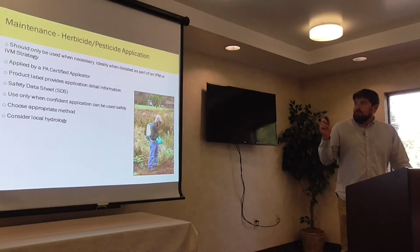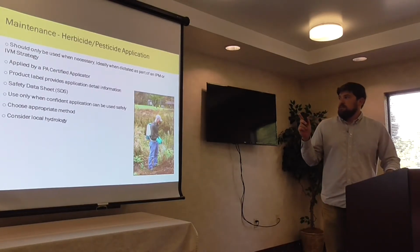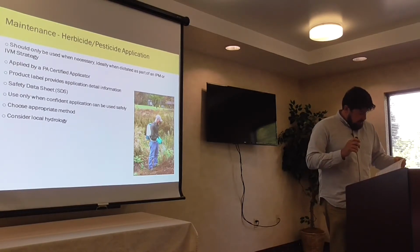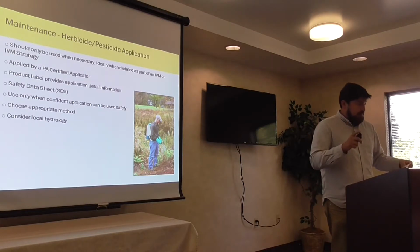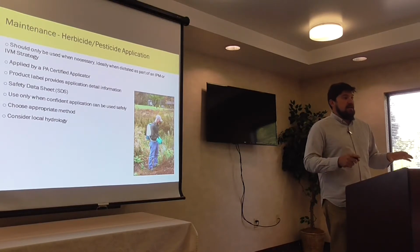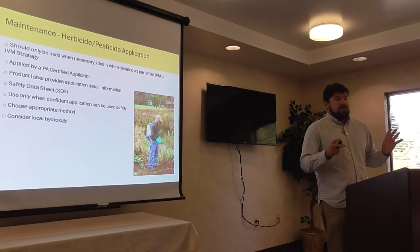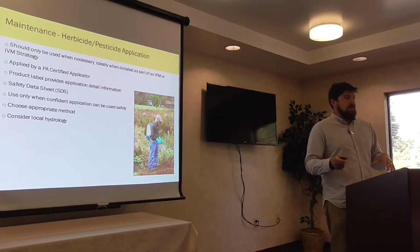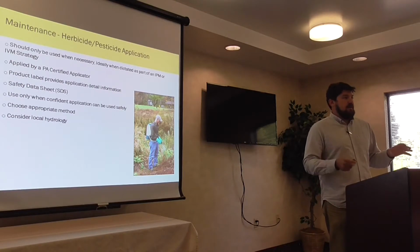All right, herbicide, pesticide application. I don't know where it is, but I'm just going to give the quick spiel here. Herbicide and pesticide should only be applied by someone that's licensed in Pennsylvania to do so. If you're doing it in a wetland, category 9; turf and ornamental grasses, I think, are 6 and 7. So make sure, if you're licensed, you're spraying within your means, and in accordance with manufacturer recommendations.